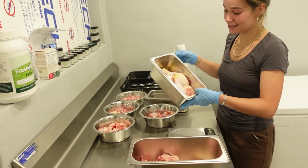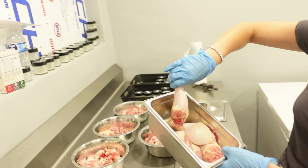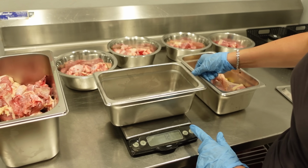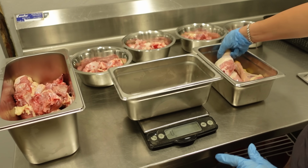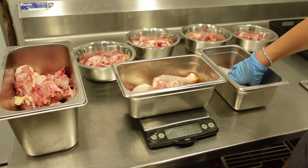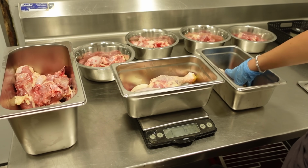And last but not least is Mr. Noir Boy. This is his tin so far. So we have 1, 2, 3, 4, 5 pieces of chicken. We're gonna zero it out and we're gonna start putting this in. All right, guys, let's go.